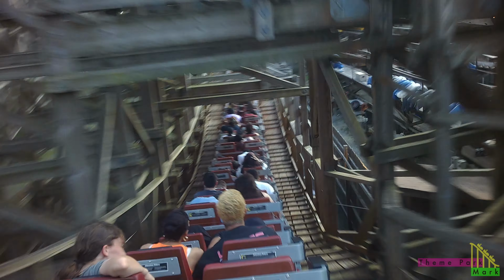Medusa was listed as open, so I'm wandering over here. This doesn't look very open. Chain on the entrance, trash cans over here. They shouldn't advertise it as being open in the wait times section of the app if it's not open.